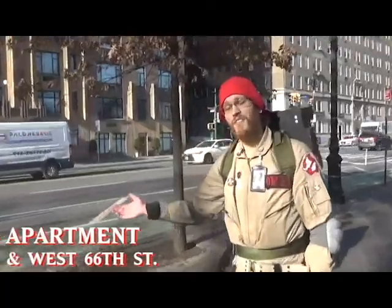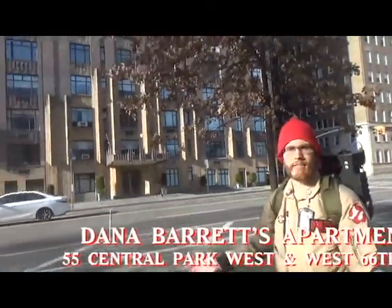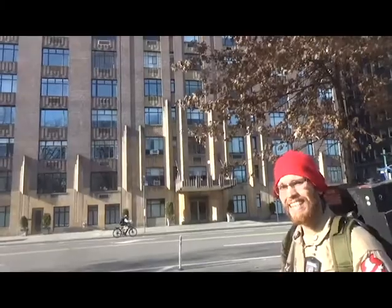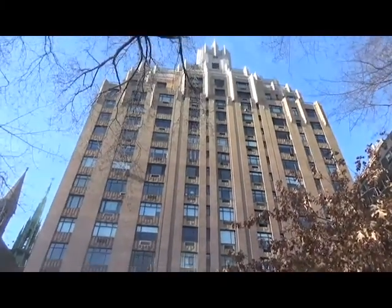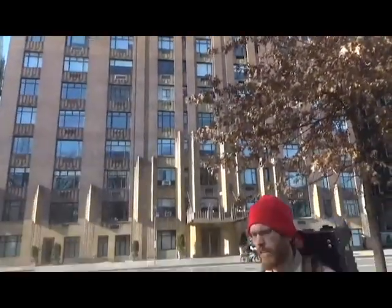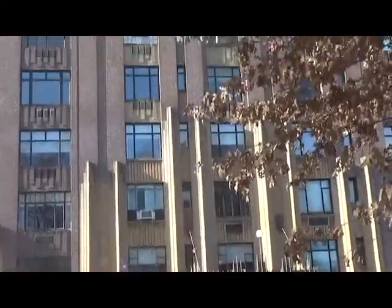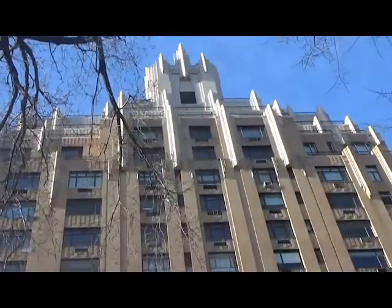Okay, here's 55 Central Park West, Dana's apartment, the Shandor building, the Ghostbusters building. It has a lot of names, no real official name. The building was built in 1929 and is about 19 stories tall. There's a few differences from what you see in the movie and what actually is here. They used some practical effects in the film to add a few extra floors onto the top, but it does have that classic Art Deco style that you see in the film on the outside.